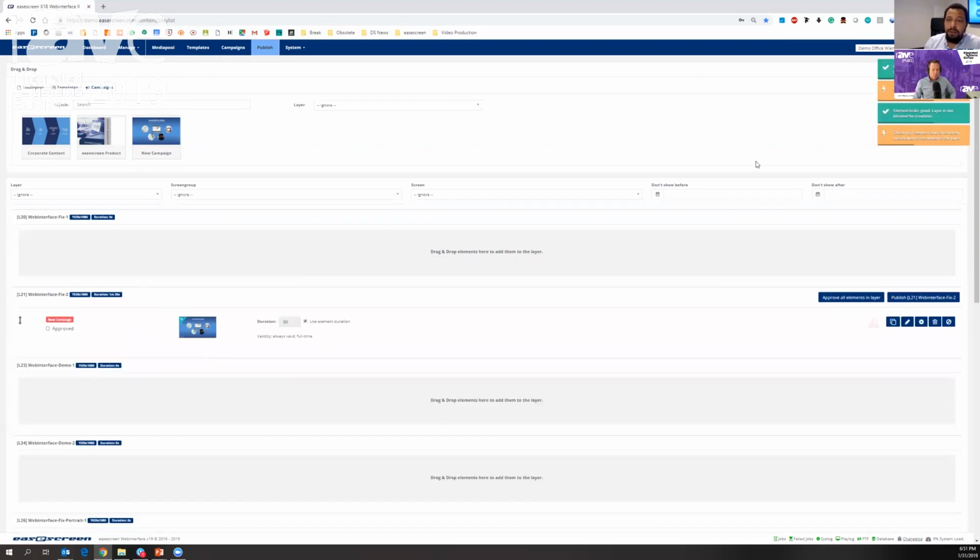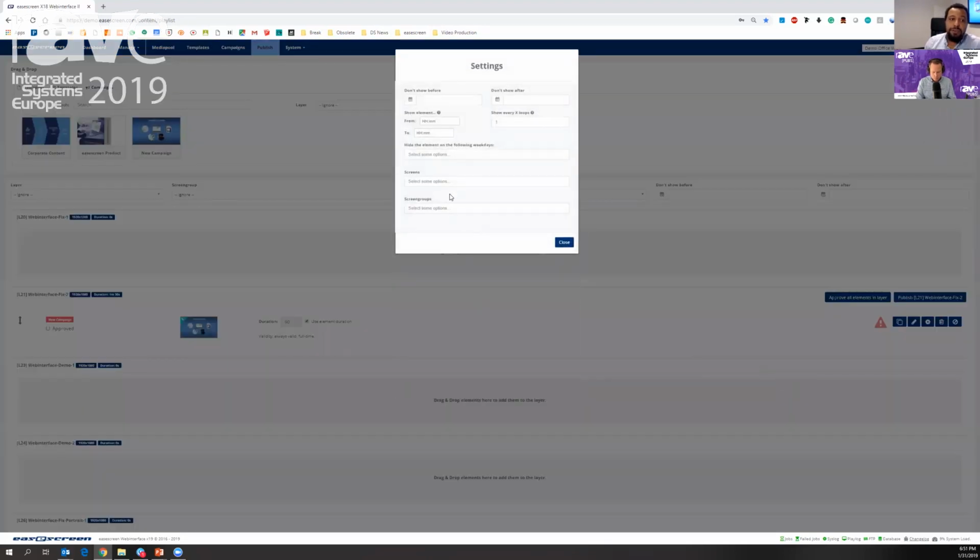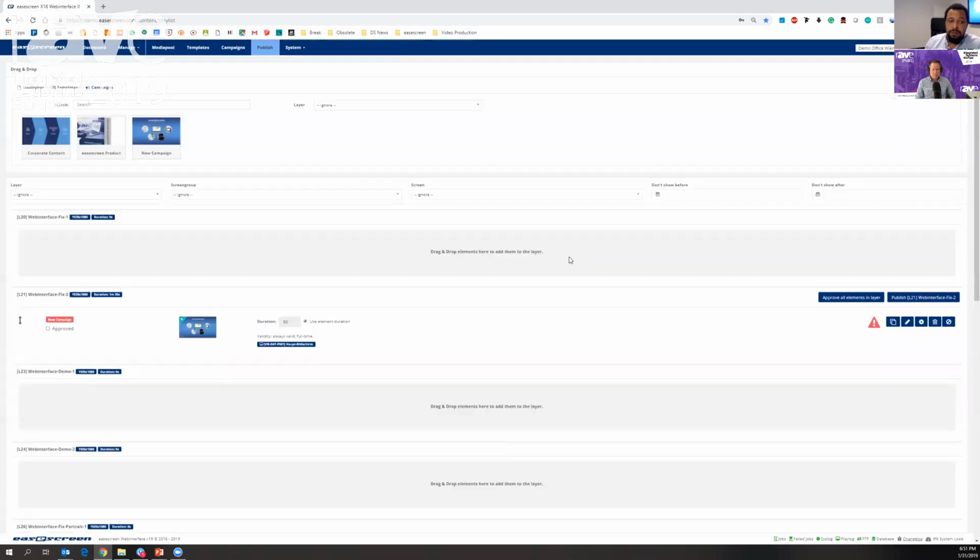You can see on the top right hand, it does a check again, if this is actually allowed to add this campaign in there. Once you have it in there, you need to tell the system on which screens to publish this, or screen groups. In this case, I'm just going to go with one of the screens that are in our office here. And once you have the screen assigned, all you need to do is approve it.